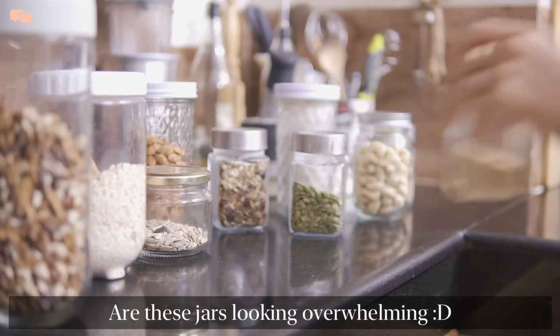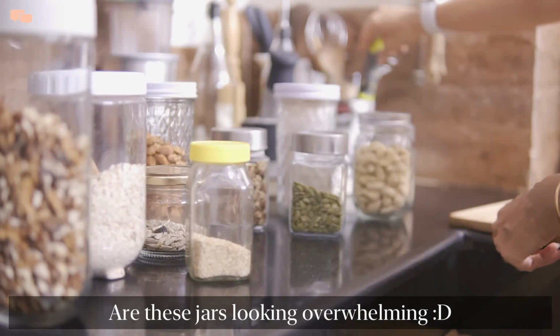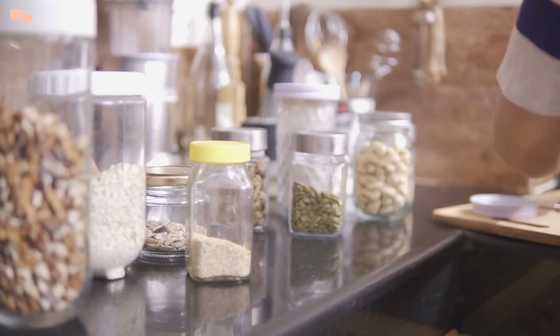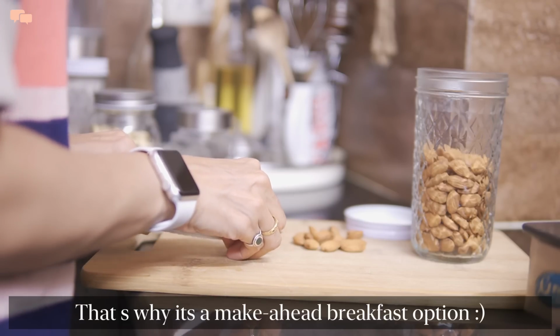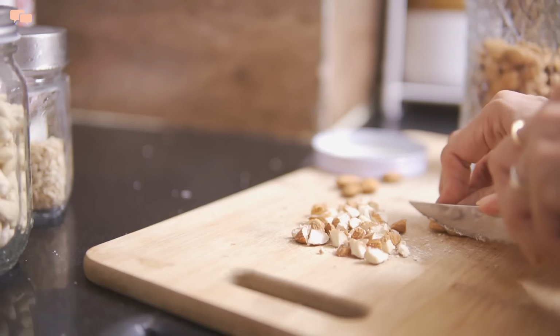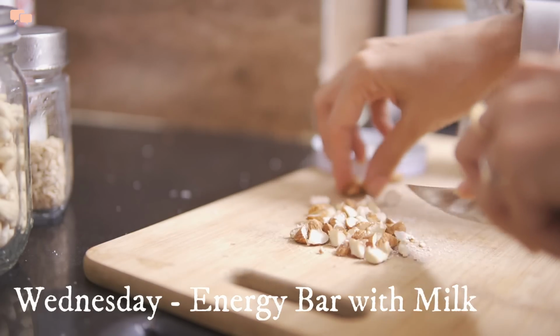Making a breakfast looks convenient on days when we get some time in hand, even if it's just 10 minutes. But what about days when we miss those alarms or have literally no mood to spend even 10 extra minutes in the kitchen? A high protein energy bar comes very handy during those hurry days.